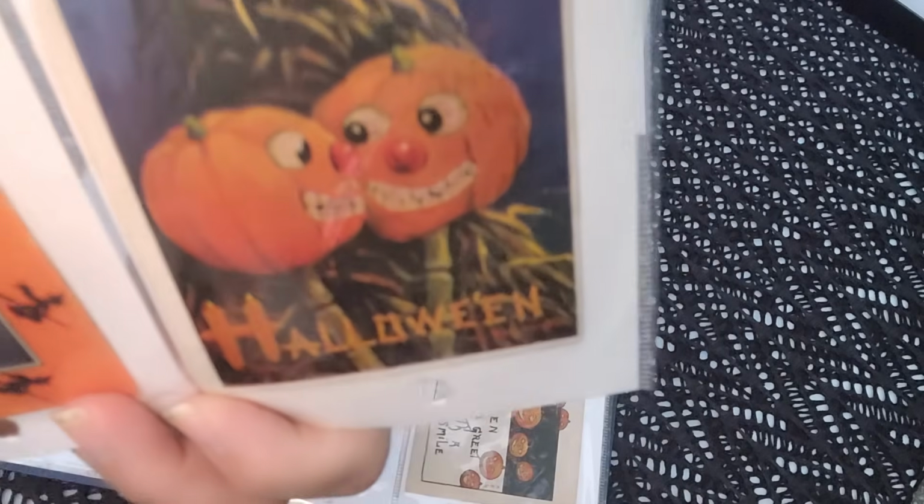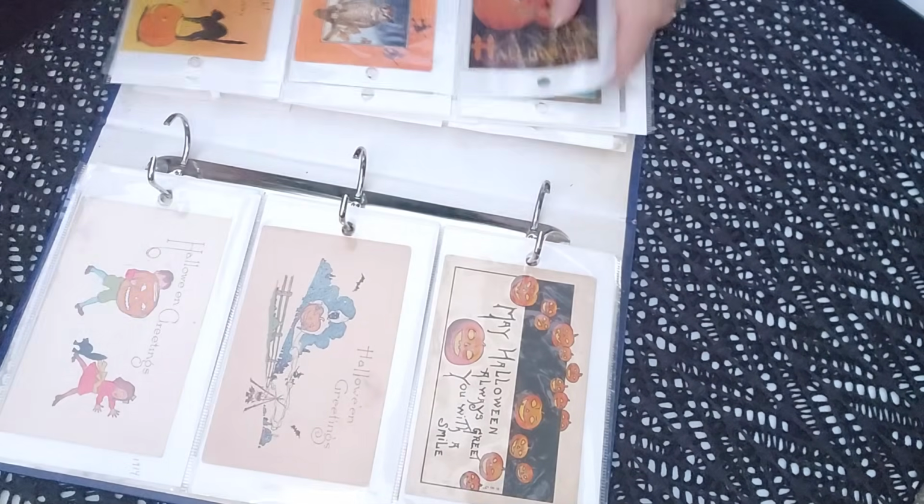Let me hold the bottom of that. Check out that one with the awesome pumpkin faces. The man in the moon. The moon has always been my friend. Always will be my friend. We're almost done. I think we made it through 108 postcards. How did we do that?